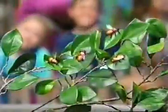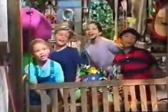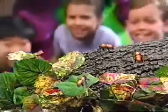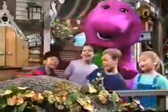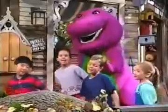4 little honeybees sitting in a tree. 1 flew away and then there were 3. Honeybee, honeybee, happy all day. Honeybee, honeybee, buzz, buzz away. Buzz, buzz. 3 little honeybees looking at you. 1 flew away and then there were 2. Honeybee, honeybee, happy all day. Honeybee, honeybee, buzz, buzz away. Bye-bye.